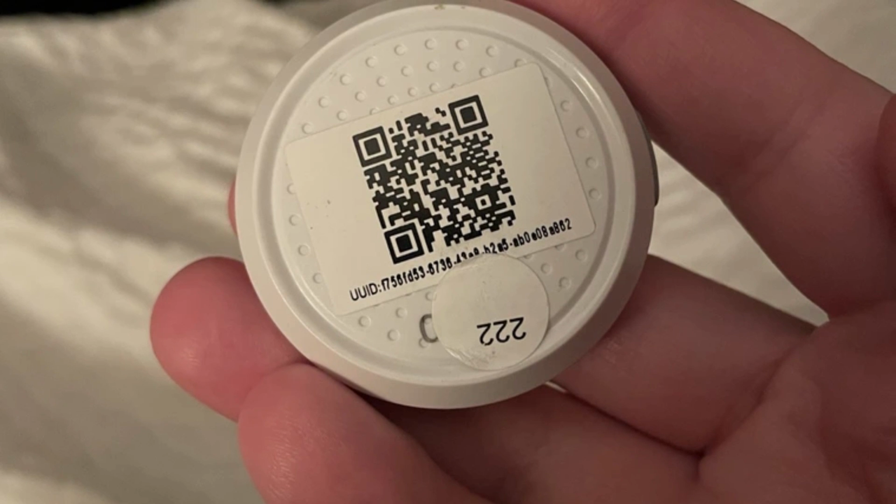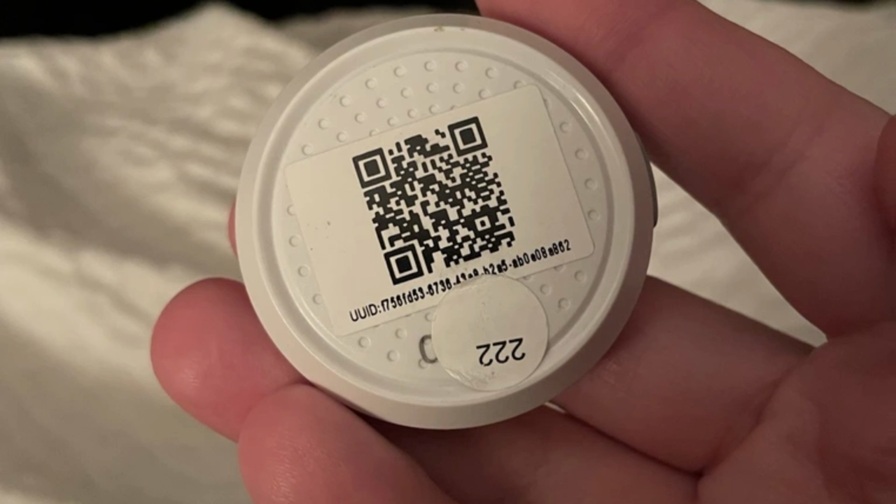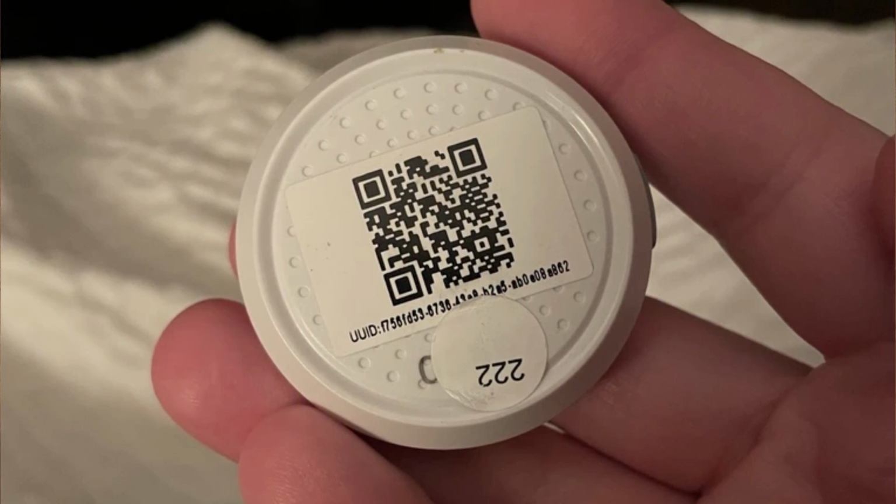I suspect it is most likely a BLE beacon, used to help locate hotel staff in emergencies. They are becoming quite common these days. It was originally introduced in 2010.